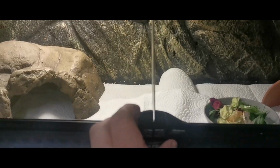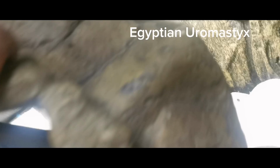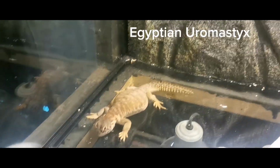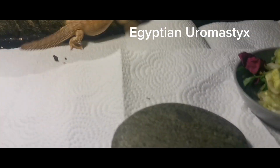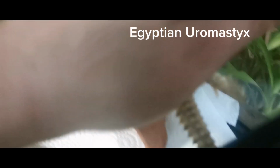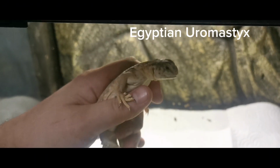And then in here, we have an Egyptian Uromastyx. These are pretty neat. And this one is a little skittish, but let's see if we can get a better look. Excuse me, buddy. There you are. Oh, where are you going? Come on back. This thing's pretty quick and I'm pretty not. But let's not repeat the pink-bellied swift experience on us. Okay, there we go. Little Egyptian Uromastyx.